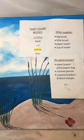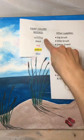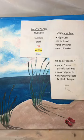In case you are new to our little wellness breaks that we've been doing these past couple of weeks, the colors that you need for this painting are posted there. We're mostly going to need blue and white as our main colors, and just a wee bit of black and red and yellow here. Michelle, you found me!